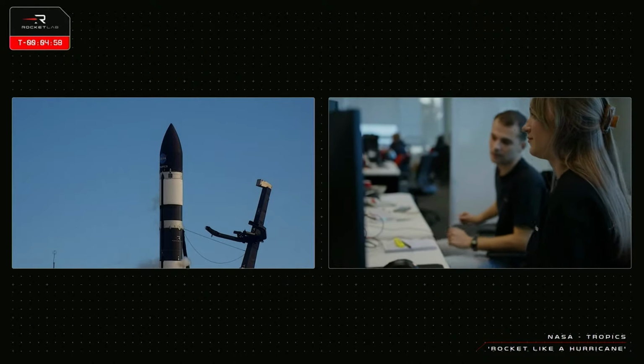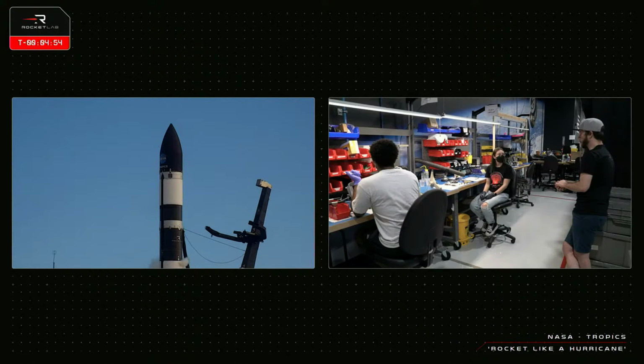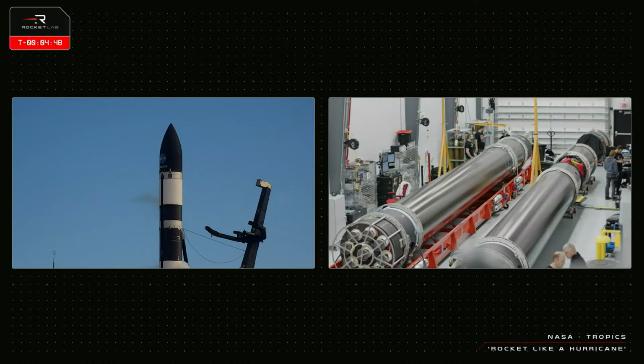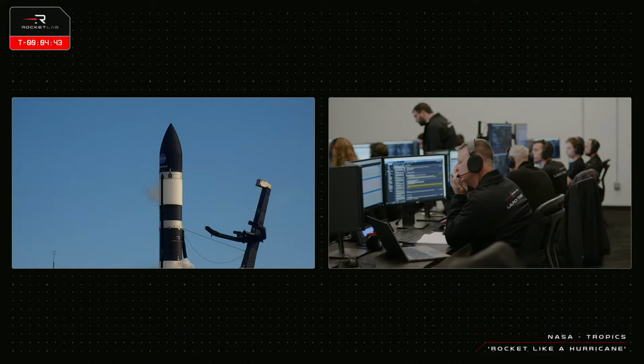Everyone has a hand in helping Electron get to the pad for launch day, starting with our design team, into our manufacturing team, as well as our test and LC1 team, all the way to mission control and the engineers there behind me.